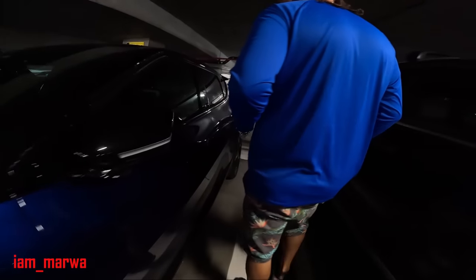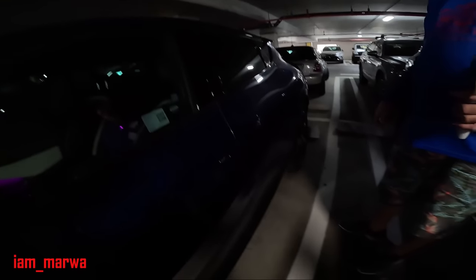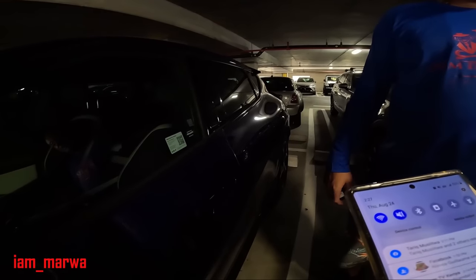Let me put the lights on. Oh, I see it's right there. Let me put the lights on to see. My camera is not so good, okay, let's do this one more time. Guys, these doors here are actually automatically open. You see how they open like that? Have you ever seen a car open like that?